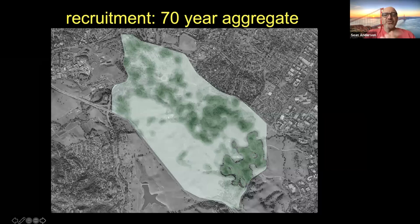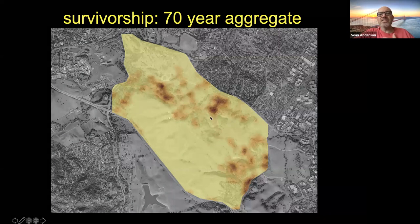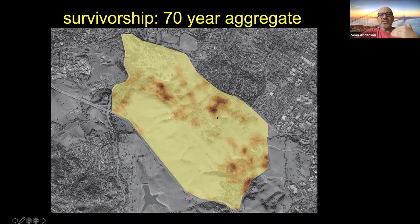And this is what it looks like if we put it into a GIS. Well, it wasn't a GIS, but if we use some kriging. So this is recruitment over the whole 70 years. Of all those different photos, all the times we saw babies, where were they? The darker the color, the more babies. The lighter the color, the fewer or no baby oaks, no seedlings recruited in. And then this is a similar idea. This is survivorship. When we did see an individual, how many of those individuals continued to survive. The darker color means increased survivorship. So again, same story. There are more babies being born in this area, and more individuals that were alive surviving to the next time period in this area.